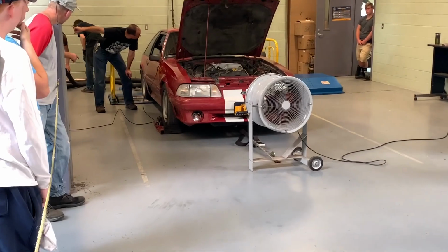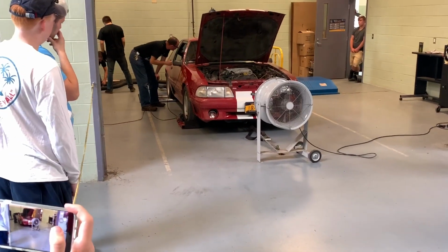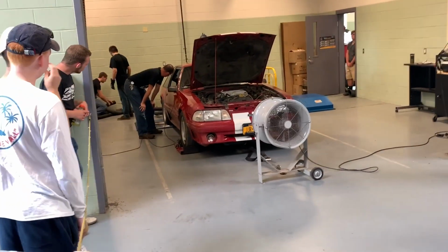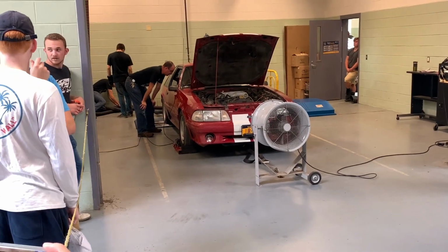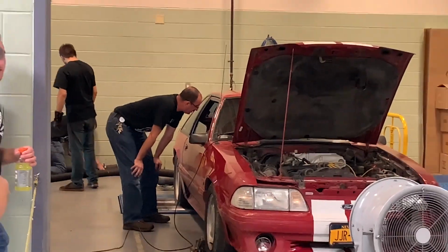They're dynoing it right now. They finally figured it out. What up, JP? Chilling. It was so low that the exhaust was hitting on the dyno. They had to lower it, and they've kind of fixed it now. So now it's running. That's my teacher right there. That's Heckerman, the engines and fuels teacher.